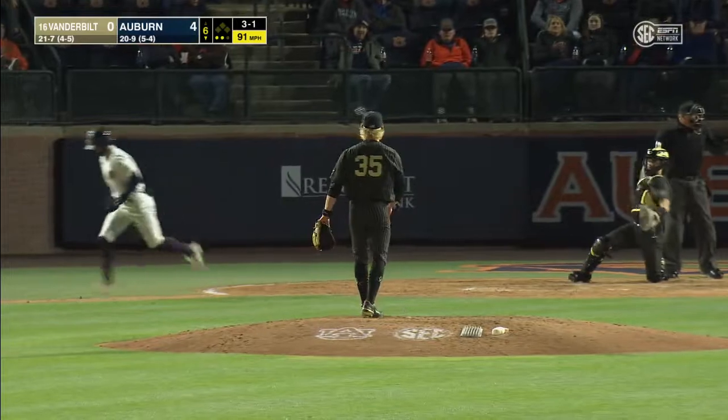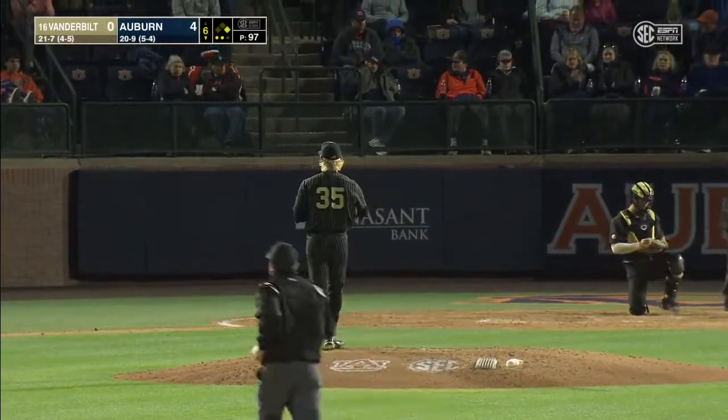And lost him down low. His first walk since the 4th.